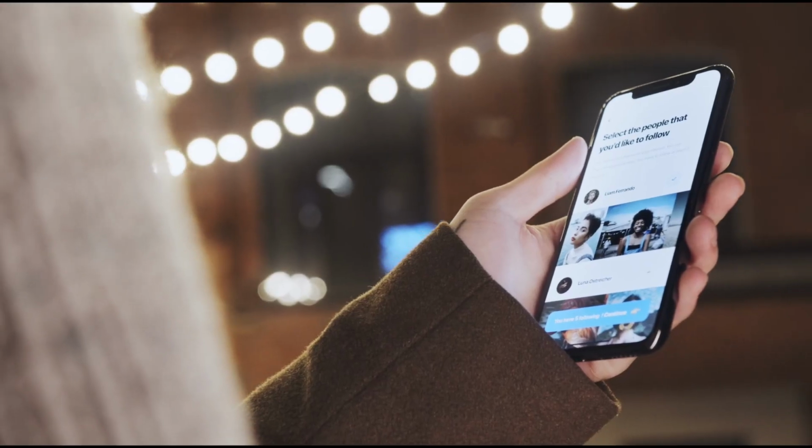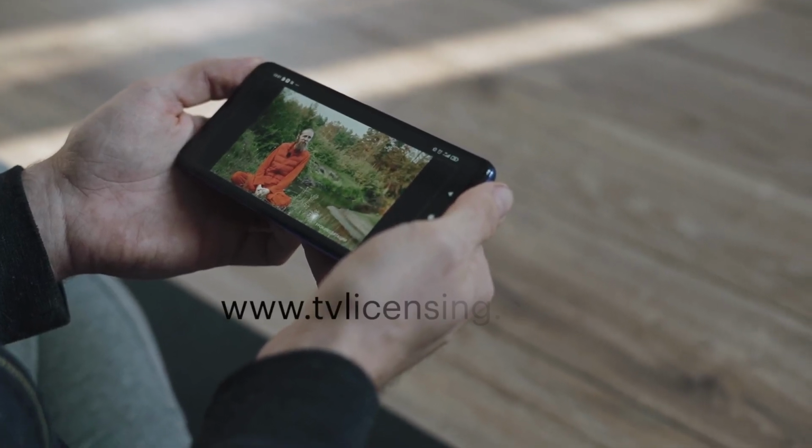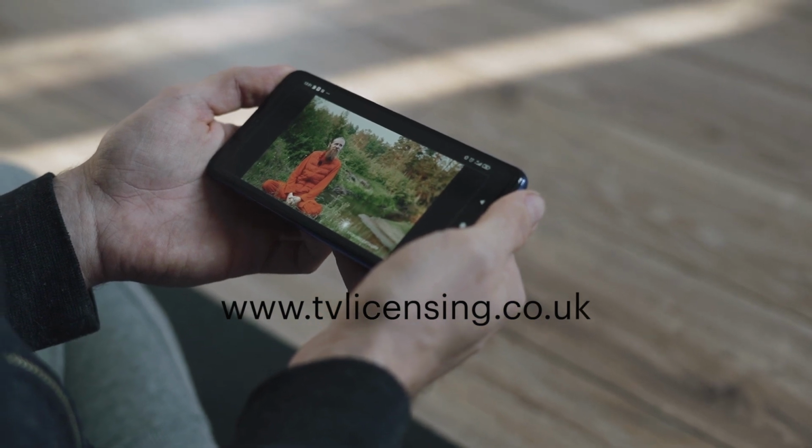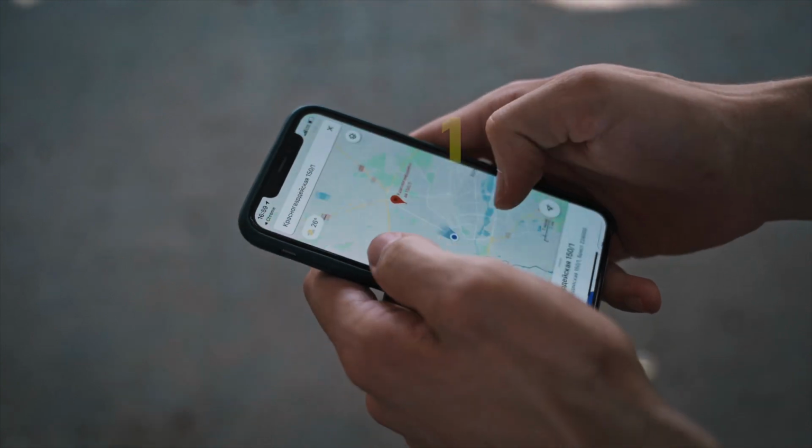What if you want to watch something live on your phone and not on your TV? Well, you still need a TV license. You want to know how to get one? Visit this link. And once you're done with all of that, don't forget to get yourself a permanent SIM.